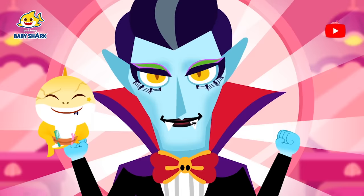Halloween day. Witch Shark family and the giant broom. Stir, stir, stir, that's all they do. But no one knows what's in the broom.